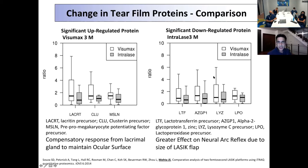Likewise, on the right-hand side, you look at down-regulated proteins that we saw in the Intralases, and this was related to the neural arc. Because there's a difference in the size of the LASIK flap creation, we were getting a reduction in neural arc reflex in the Intralase eyes, which we didn't see in the VisuMax eyes. And these were just using standard flap sizes that most people have recommended. So it does make a difference what flap you're using for your LASIK procedure, depending on how the eye is going to recover afterwards.